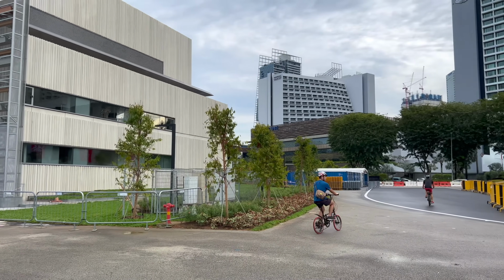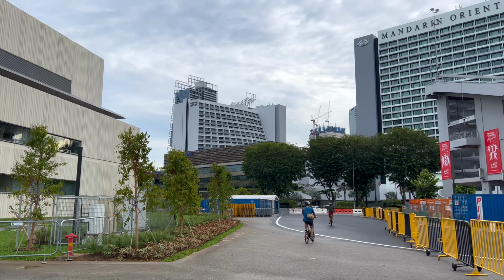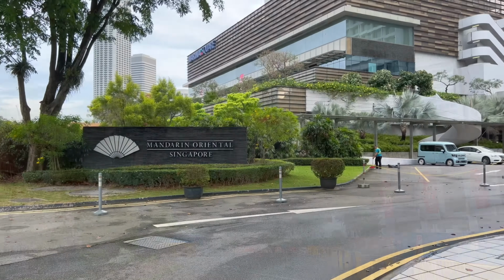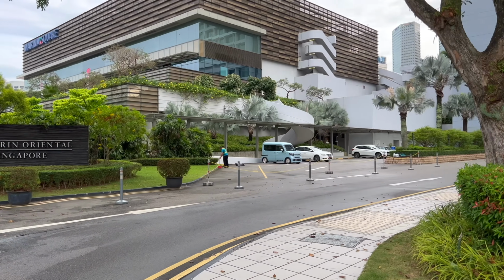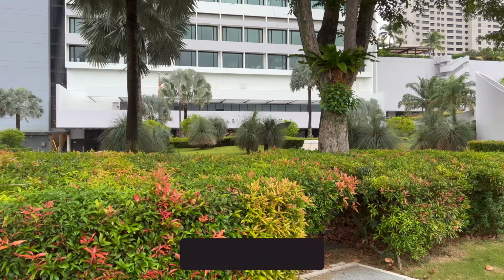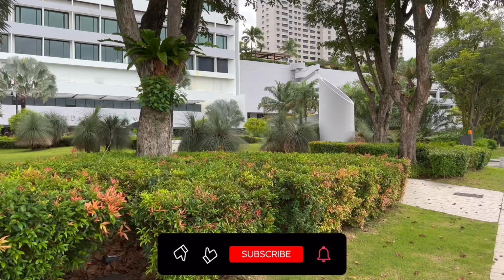It's really no secret that when it comes to 5-star hotels in Singapore, the first place that comes to a lot of people's minds is Marina Bay Sands. But that's certainly not to say that there aren't many other luxury hotels on the island. One of them, of course, as we see today, is the Mandarin Oriental.